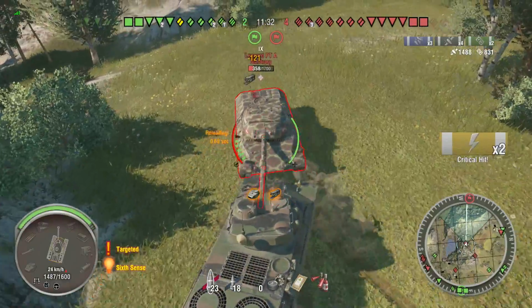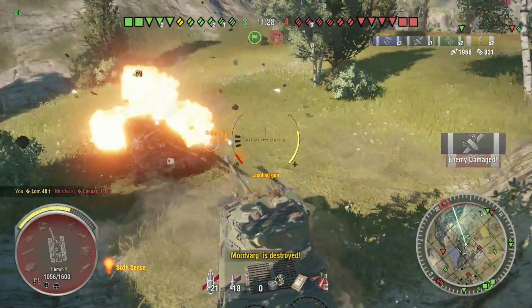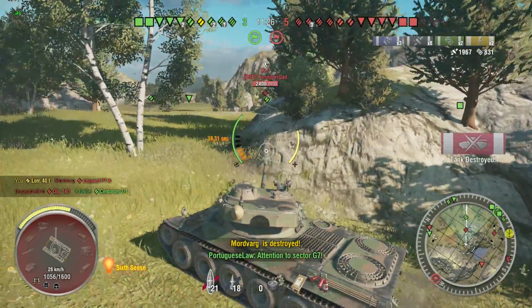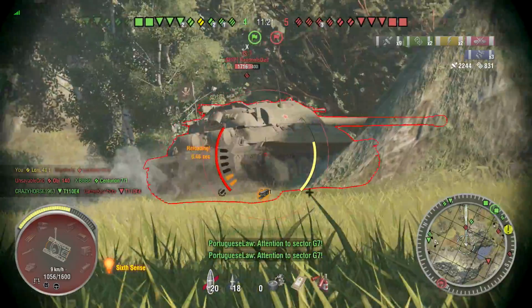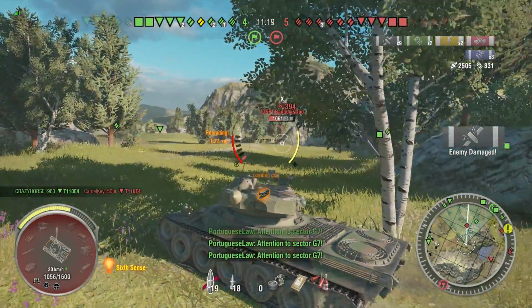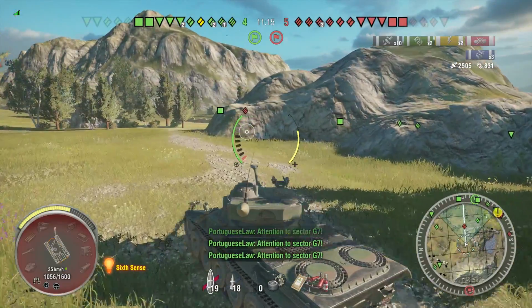Even though, granted, the IS-7 is probably a better target to put my shells in and kill. He'd be, you know, a more important target. I just decided I wanted to clear my rear, and so that's what I did. Like, my rear is now cleared, and now I can start putting shells into this guy without fear of the Leopard putting shells into me.